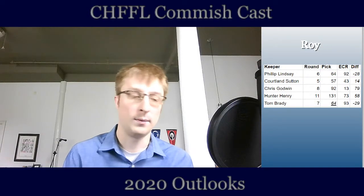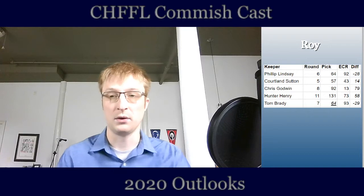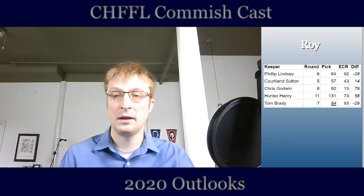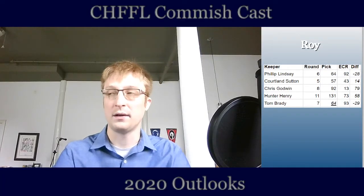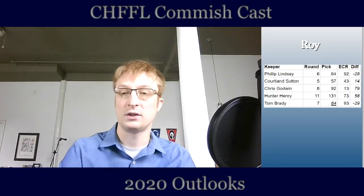And I think, remember, these rankings are from early June. I think Sutton's actually moved up a little bit since then, so good value there. And Hunter Henry. Definitely I would keep him. I like the idea of keeping tight ends the more I think about it, and then you don't have to worry about where you're going to pick one. You just already have that slot secured.